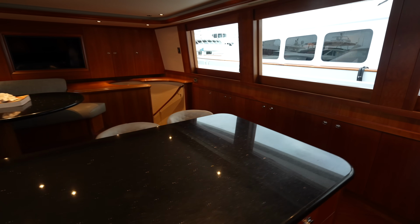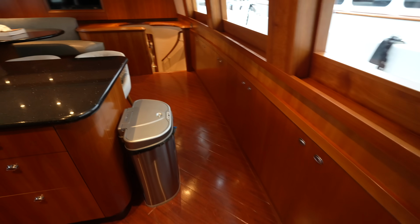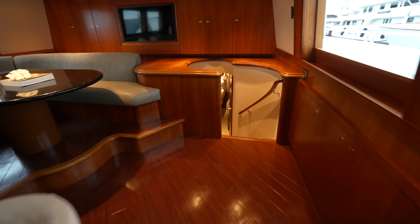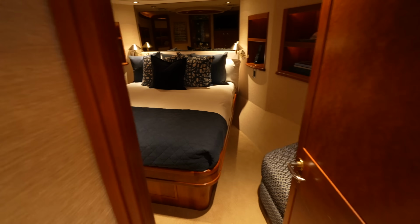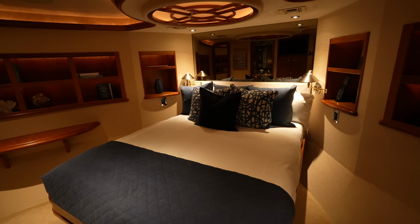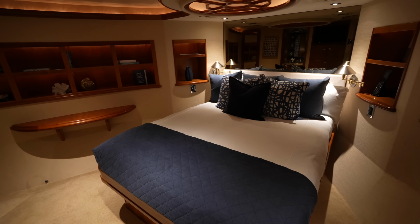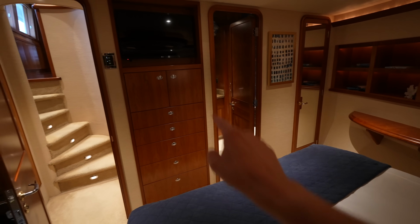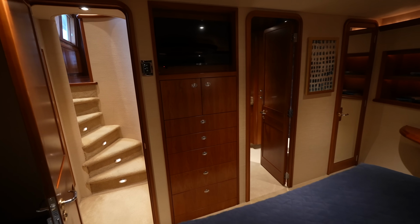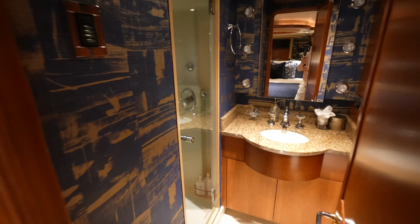And then while we're up here, let me point out you do have tons of storage built along the wall here. And the 4th bonus cabin is actually located forward. And since we're here, let's check it out. You have the beautiful wood accents. You have the built-in dresser, your TV, and then the ensuite is located right here.